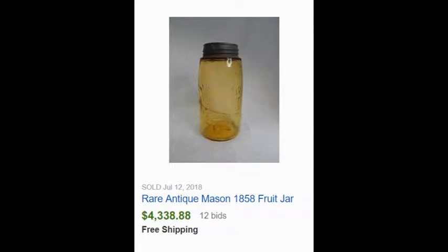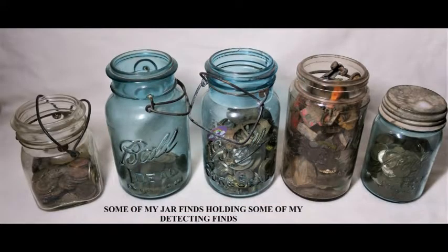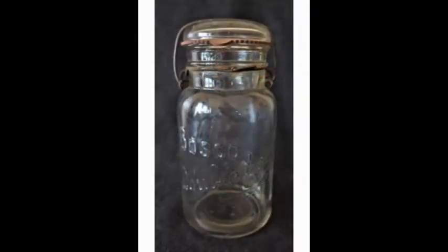If you are interested in learning more about fruit jars, there is one book that all the jar collectors refer to, and that is called The Red Book. This version 9 copy is my own, but there are newer copies available these days. There are many thousands of different jars that you can find out there. I don't try to memorize all of them, I just watch for inexpensive jars that I don't recognize. Then it's like buying a lottery ticket. At the very worst in this case, I'll still make some money from my efforts, and if it's a good jar, then booyah!